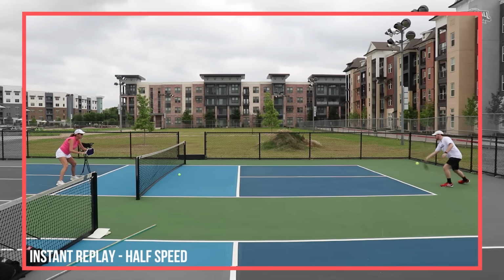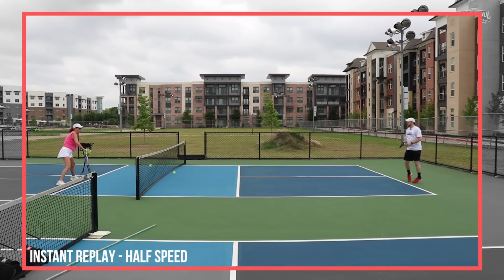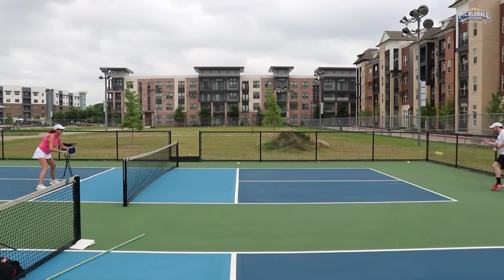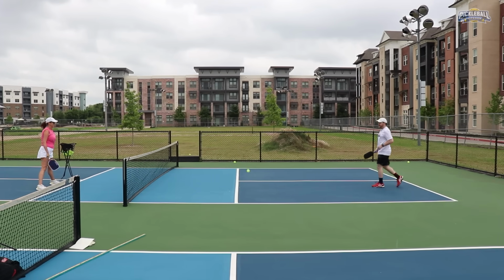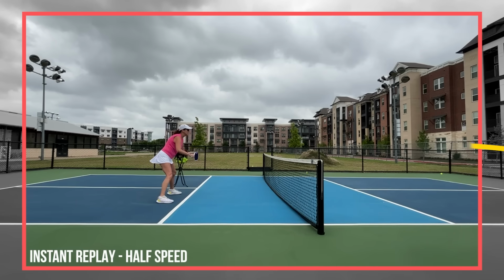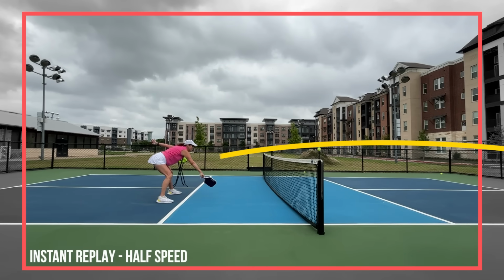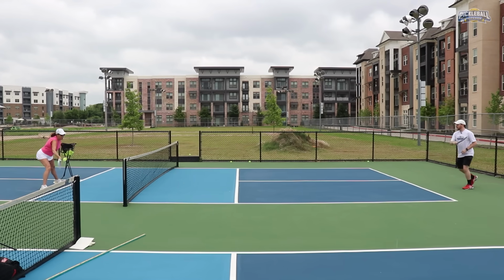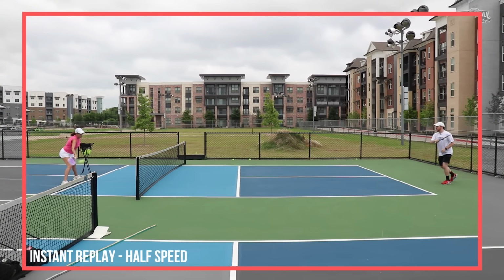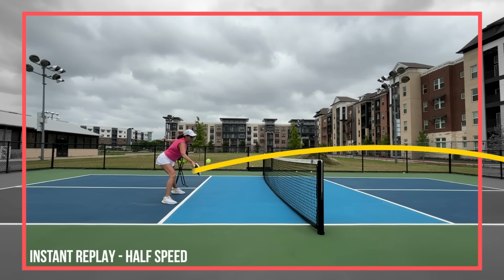Do you see how the ball just slightly curved over? That's gonna force her to hit up on the ball. And I would have hit it. Perfect. A little bit of curvature coming over, and even though it was high, it was coming down. Whew, that was perfect. Really good. And again, I'm not trying to hit it very hard.